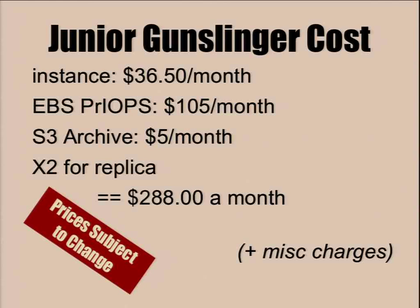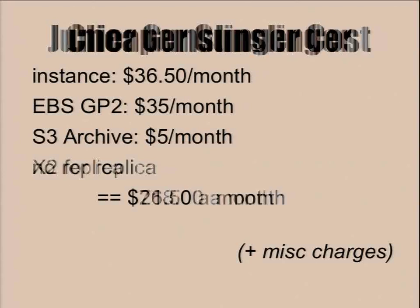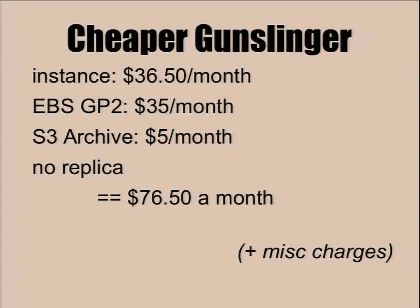For example, if I do another round of this, I'm going to be using GP2, which decreases our block storage cost. And that actually goes down. Now, if you were really trying to do this on the cheap, you really could. Because if you do GP2, you could decide not to have a replica and rely entirely on continuous backup. And then that would bring you down to about $75 a month, plus miscellaneous tax, title, license, and fees.